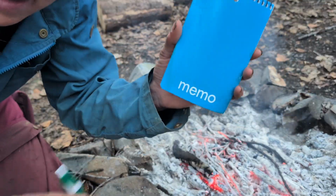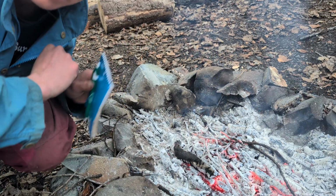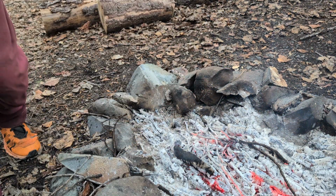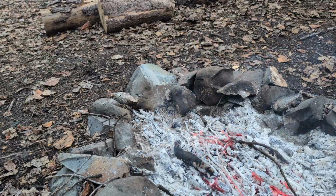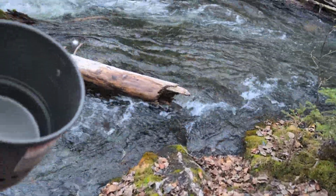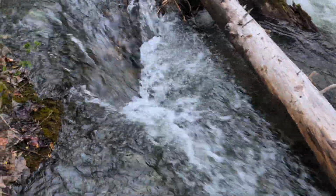Well, I'm gonna head to bed. I just wrote a little note to my grandma. Fire burns out really quick because the sticks are so hot. I'm just gonna collect water now, so I have it for morning. Go right down to the stream here.